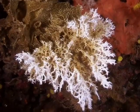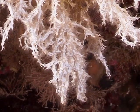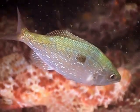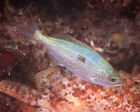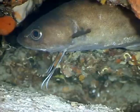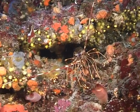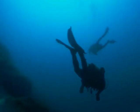This tube worm, the Filograna, looks more like a flowery bush. It lives in groups and is half a centimeter in size. A jealous blotched pickerel wants some of the limelight. A shy forkbeard disappears into its hole. We surface slowly, leaving this beautiful world behind us.